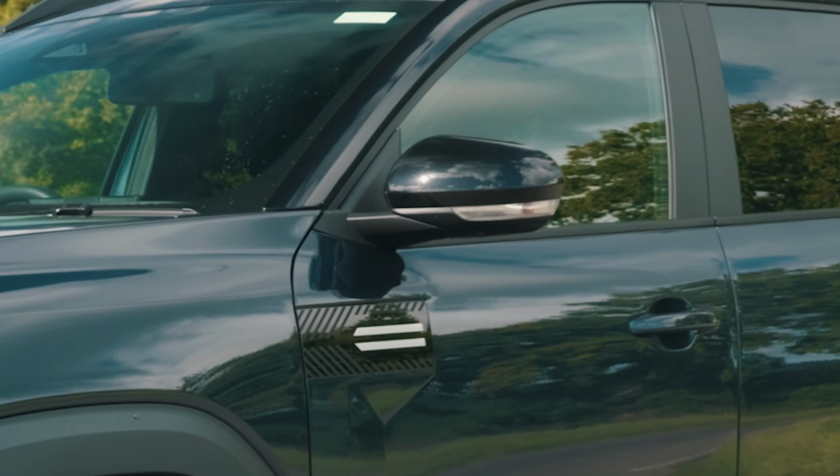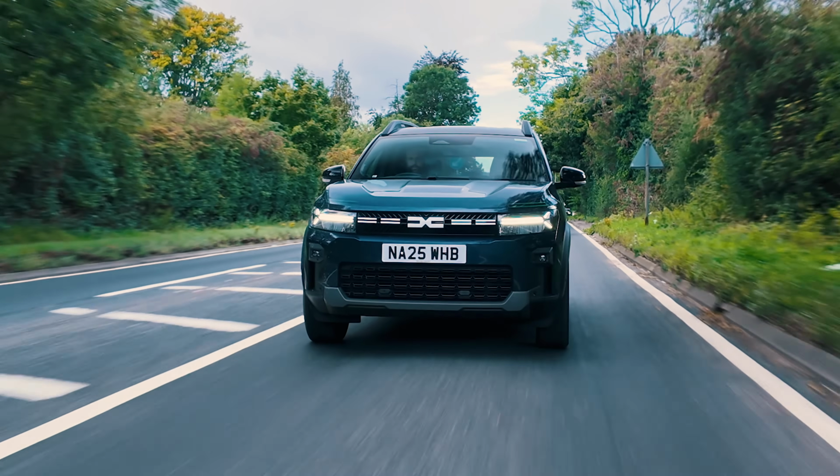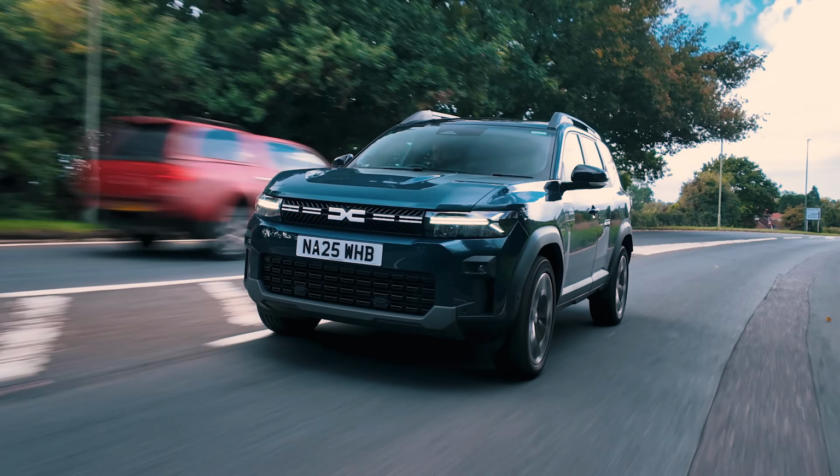The door mirrors are nice and big, good for the view out, bad for wind noise on the motorway. At 70 miles an hour, believe it or not, this is one of the noisiest modern cars I've driven this year. It gets pretty gusty and noisy, so you turn the radio up a bit. That's about the only real significant downside to this when it comes to driving. So yes, I do quite like it.